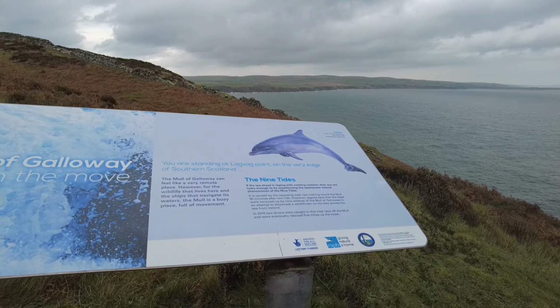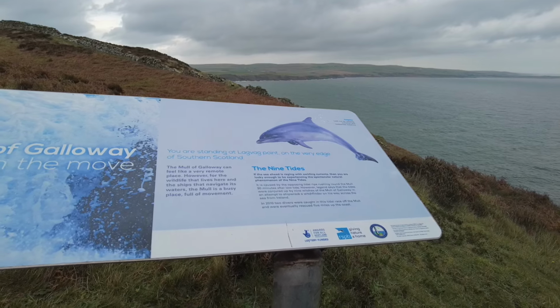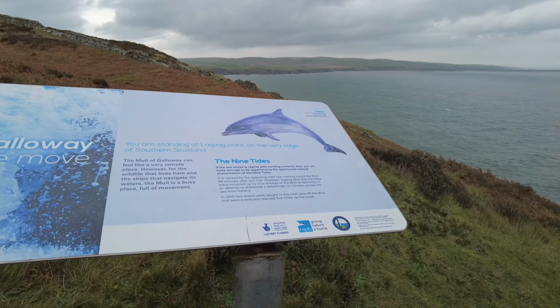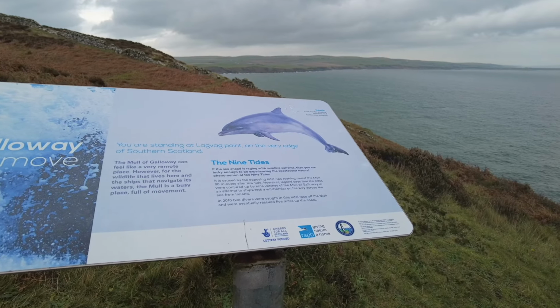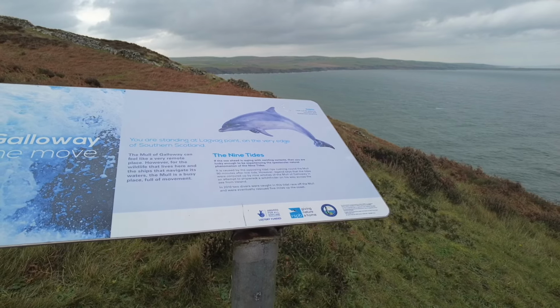Standing at Lagvag Point, on the very edge of southern Scotland. If the sea ahead is raging with swirling currents, then you are lucky enough to be experiencing the spectacular natural phenomenon of the nine tides. Wow.